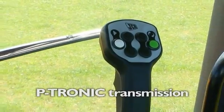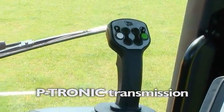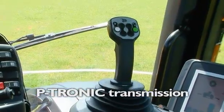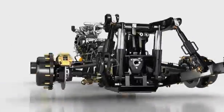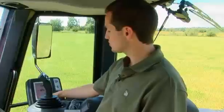So we now have the P-TRONIC transmission in the 3000 series Xtra. And that means that we've got full control of the transmission using the joystick here on the armrest. So we've got direction changes, forward to reverse, and also gear changes right at your fingertips. Also, the great thing about this transmission is we can use the touchscreen here to control the different transmission modes.